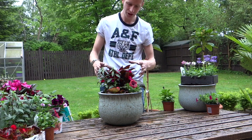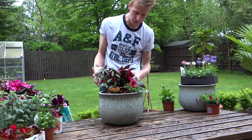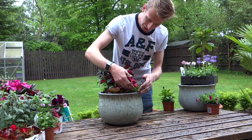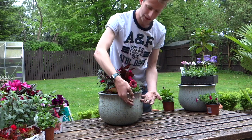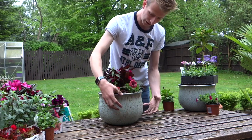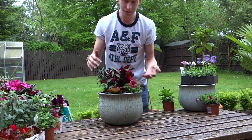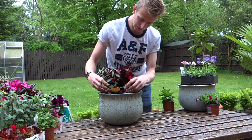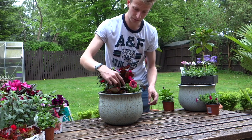Big show of flowers. The New Guinea will continue to bush out and produce loads more of these hot pink flowers. This trailing petunia will start to cascade down over the side with loads of red flowers here, and these begonias will stay fairly compact. They're quite a compact bedding plant. They're just going to stay quite tight here at the front, just provide an extra bit of that red kind of colour.